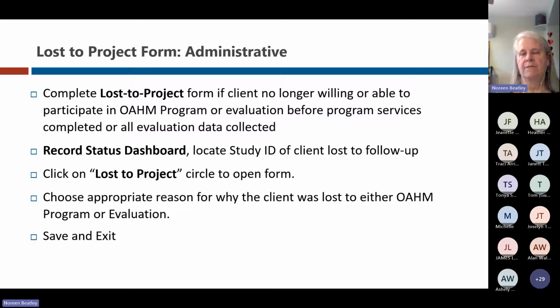Lost a project. As I've mentioned several times, if at any time a client's been enrolled in the program, if they don't enroll in the program, you sign one. But at any time during the program, if they've been enrolled and something happens, you need to complete a lost to project form. Again, that can be done by administrative staff, but that tells us they're no longer available. That tells us to stop bugging you for, hey, where's the next form? You haven't done this, you haven't done that. So you're going to tell us that this person's been lost. You're going to give us the reason why. I'll show you that in a moment.